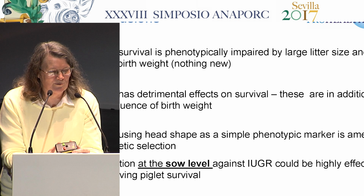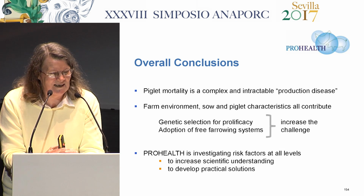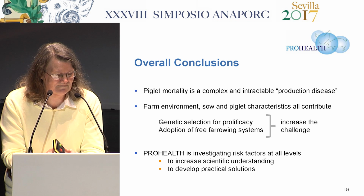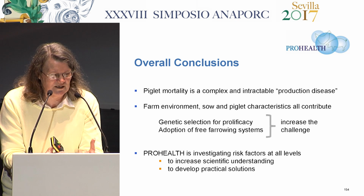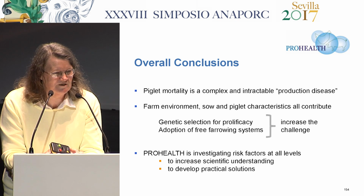So what do we conclude from all this? Well, we can conclude that piglet survival is impaired by large litter size and low birth weight. Nothing new in that, we've known that for a long time. We now know that this IUGR characteristic has detrimental effects over and above just birth weight.